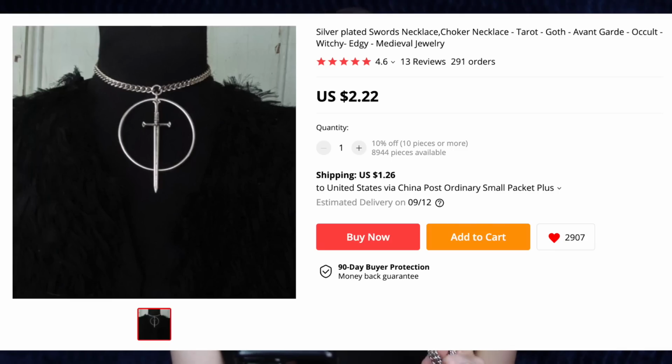So for the next necklace, I saw this design on Instagram. I forget where it was from, but I fell in love with it and I had to have it. This is the Silver Plated Swords Necklace, Choker Necklace, Tarot, Goth, Avant-Garde, Occult, Witchy, Edgy, Medieval Jewelry. And this is $2.22 with shipping of $2.37. This definitely gives me Game of Thrones vibes, and I binge watched the entire show last year, I think, in about a month or two.